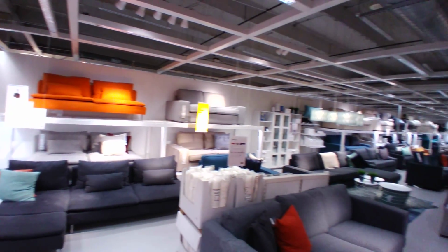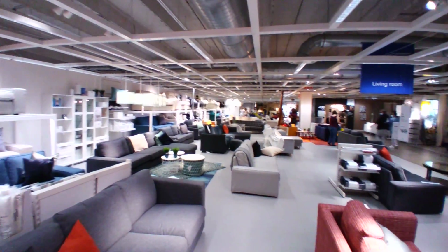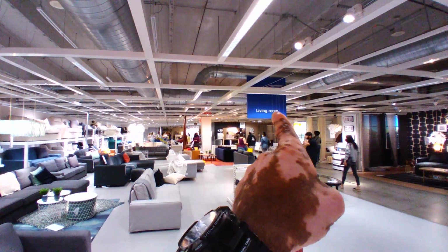I'm just gonna kind of pan around so you guys can see a display of sofas, showroom. And this is actually located in the living room section. If you see, it says living room.